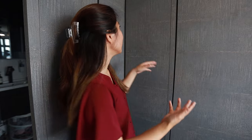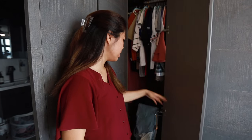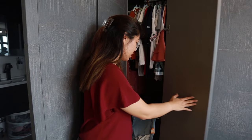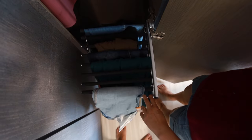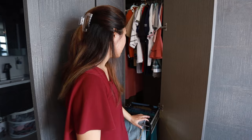Okay, so our wardrobe is quite normal, but the challenge we had was that we had this corner unit, so we wanted to maximize the corner unit as much as possible. One thing we did on this side is this pants pull-out rack. It allows us to hang the pants in a neater manner. But I do have to say that the gap is a bit small, so taking it in and out is a bit troublesome. Other than that, I think it's very functional. It is great.